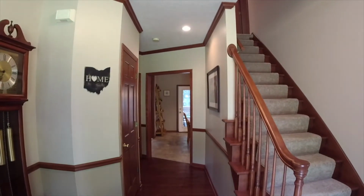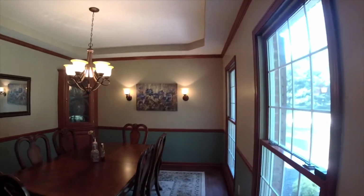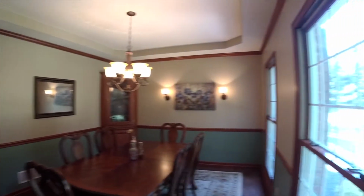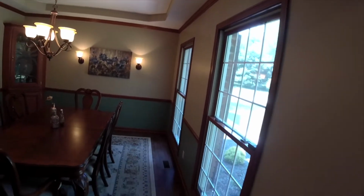You also have a formal dining room here with a tray ceiling, built-in hutch. Of course, then you got access to the kitchen. Nice sconces. Again, hardwood floors in this room. Give you another peek. So those are 3/4 inch tongue and groove. Okay, so now back to the front.